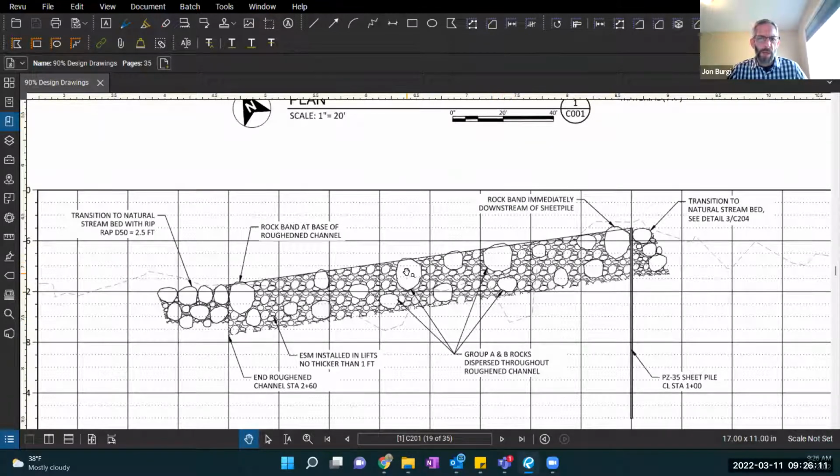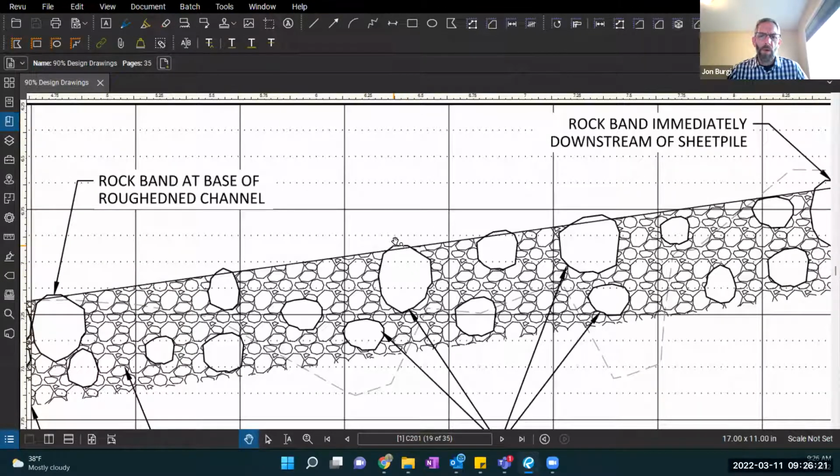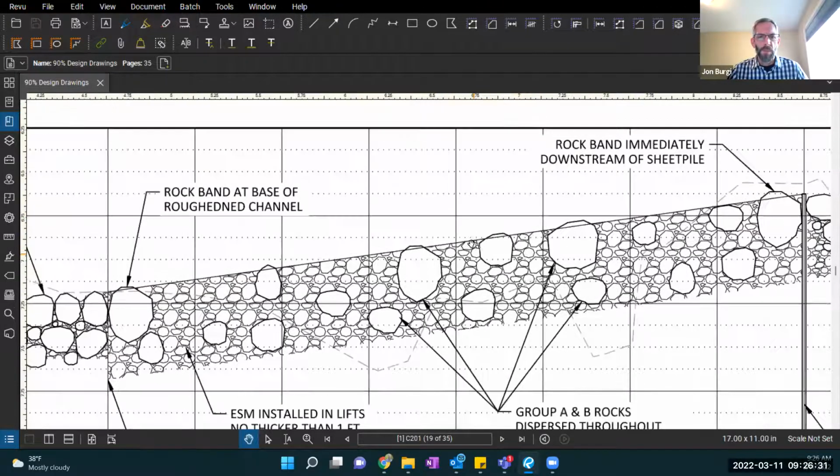But these are the bigger rocks that'll really stabilize the system, but also provide refuge back behind them. So probably I should have these in the detail sticking up a little bit more. But these will all be buried, at least 2/3 of these rocks will be in the ground, buried in the rest of the material.